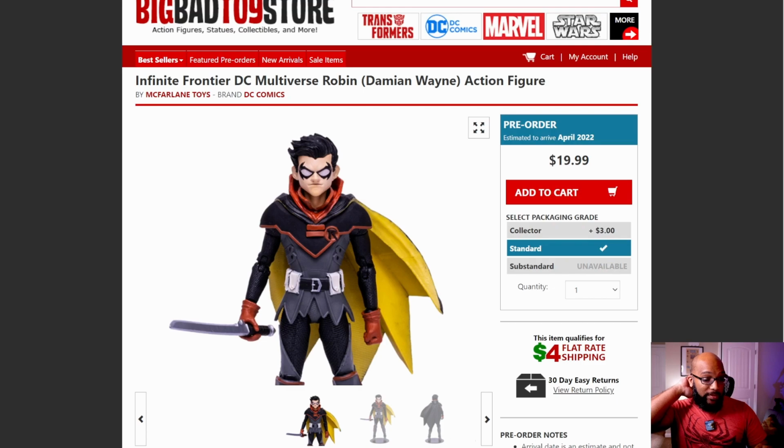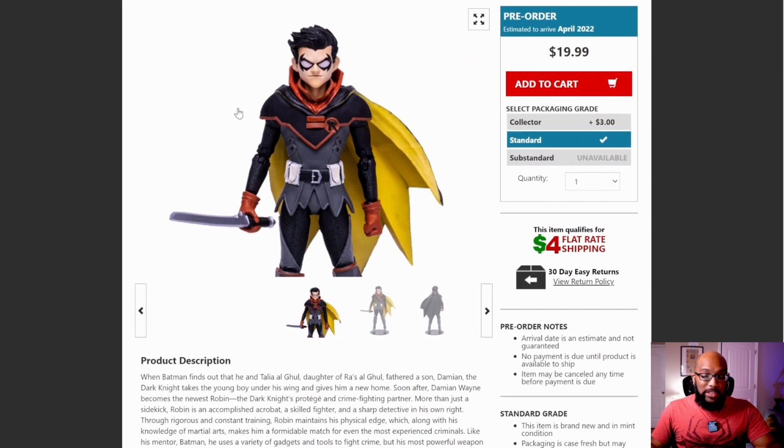Another announcement that they revealed, this is the Infinite Frontier Damien Wayne Robin, and I think this Robin looks really cool. I love the eyes, and I love the fact that they're whited out so you can't give them side eyes. So yeah, this is a really cool looking Robin, quite unique.